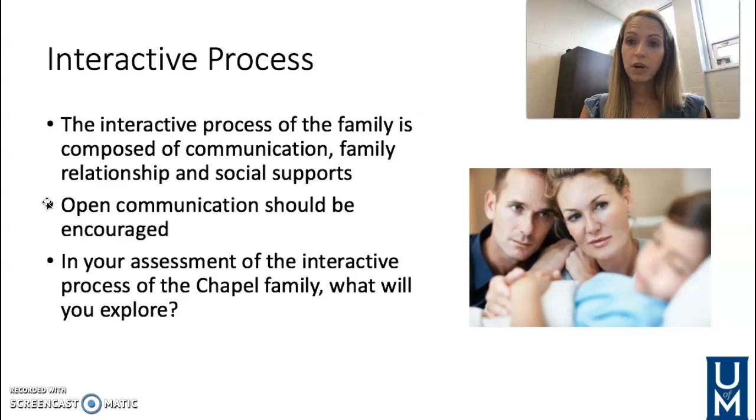Do they communicate well, right? What types of relationships are going on in their family? What is the quality and the amount of social support that they receive? What do you guys think? We've already learned that they might not see each other very often, right? Dylan and Adriana, the parents, they sound really busy, so that communication might be a little strained.